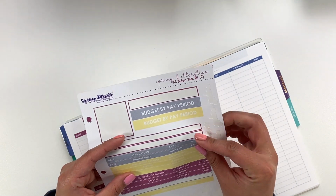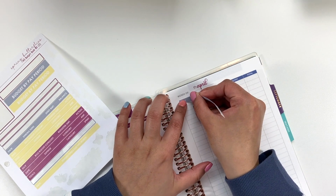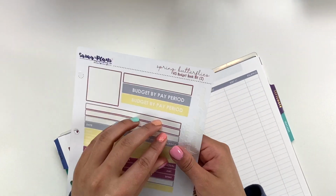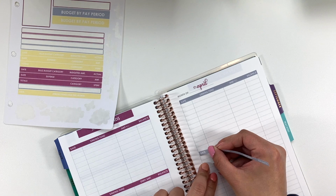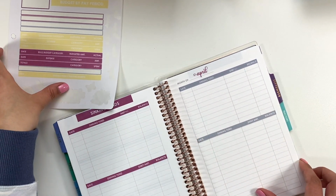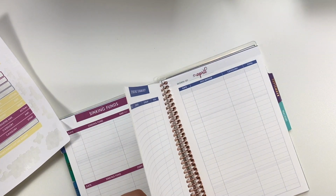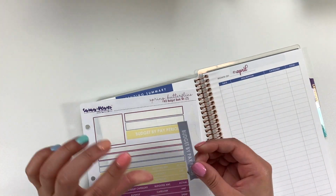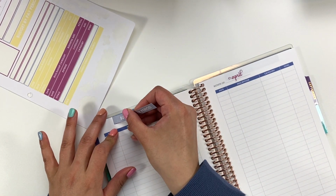And then the same thing with this side. And then the other header here. All right, this one's all set. And then I'm going to go ahead and move on to the next section. So this is where I list all of the bills for the first pay period in April.